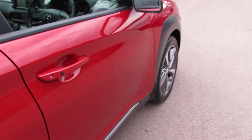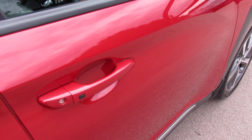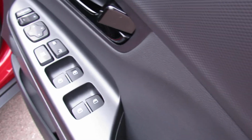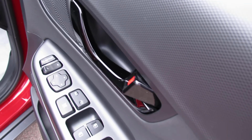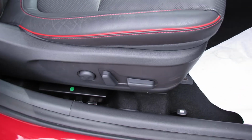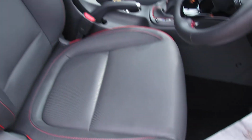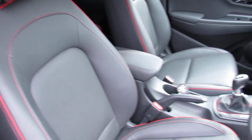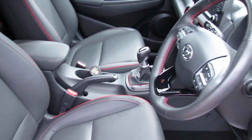Coming around to the front, on the driver's door handle, as you can see, that little button means you've got keyless entry. On the driver's door, four electric windows and also electrically folding door mirrors. We've got full electric adjustment on the driver's seat. And then just to show you these seats, so again in that nice grey leather as I mentioned before, but you can also see you've got that lovely red piping on it, and that detail is taken throughout the car as well.